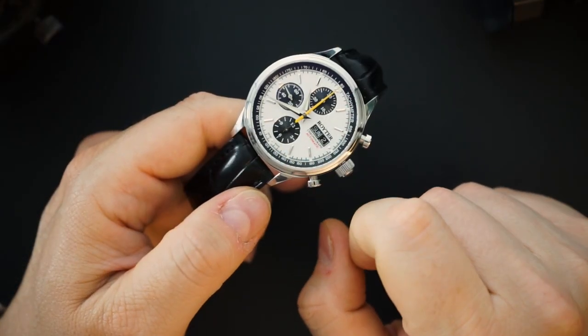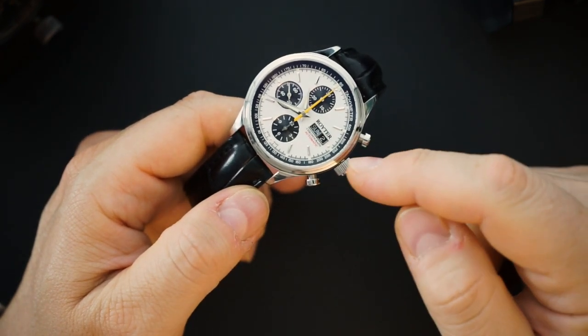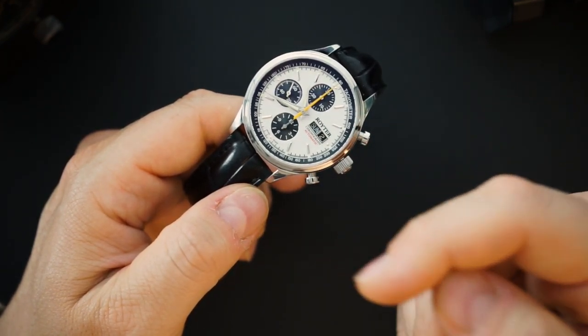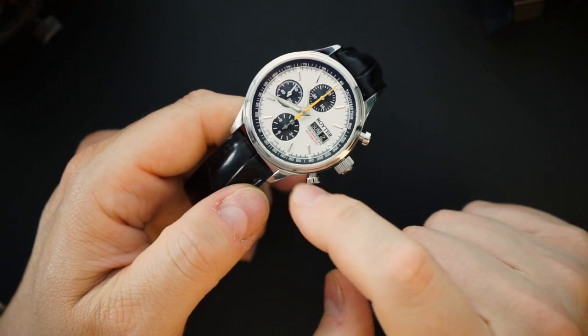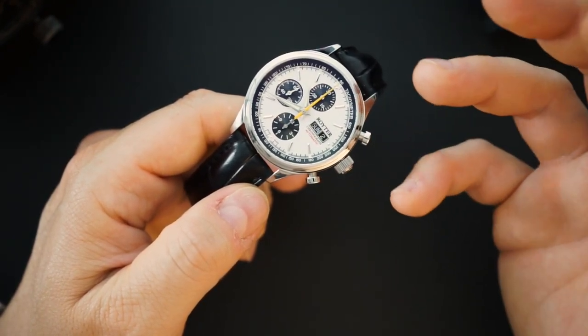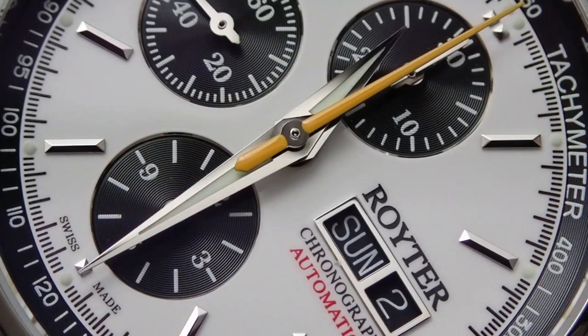They are broken down to the components, and then all of those components are individually hand-finished or plated in a gold color, so rose gold, yellow gold, or white gold, and they are then put back together. You're getting beveled edges, so this is really high-end watchmaking, sort of applied to an everyday movement. So this is a Valjoux movement, and it's almost unrecognizable.